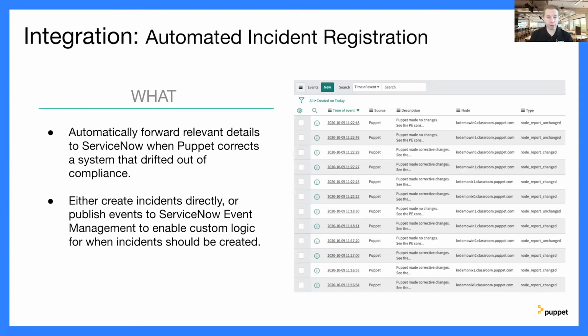So with this integration, Puppet forwards summary data of Puppet run results to ServiceNow. And this can be done in the form of basic incidents when a corrective change occurred. And this is better, you can send the information as events to ServiceNow Event Management. In the latter case, you can create your own event rules and correlate events, and then create consolidated incidents when certain thresholds are crossed. This way, there will be a single incident for the same change happening on multiple systems.